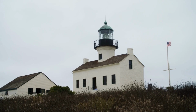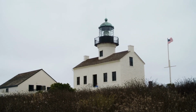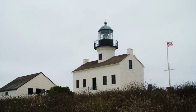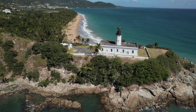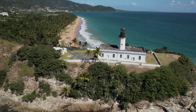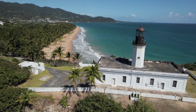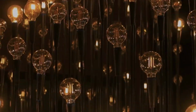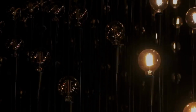9. Old Point Loma Lighthouse, California. This lighthouse in San Diego was built in 1855 and is now part of Cabrillo National Monument. 10. Puerto Faro Lighthouse, Puerto Rico. Located on the island of Vieques, this lighthouse was built in 1896 and is the oldest lighthouse in the U.S. territory of Puerto Rico. There are many careers related to lighthouses that one could look into within the USA domain.